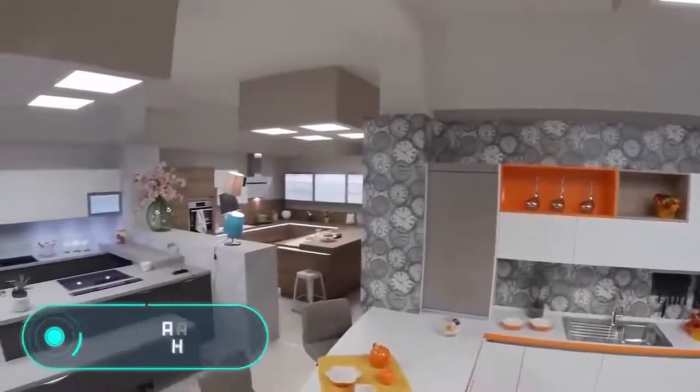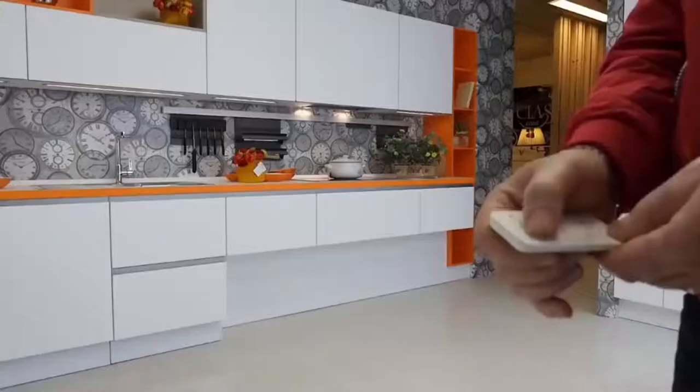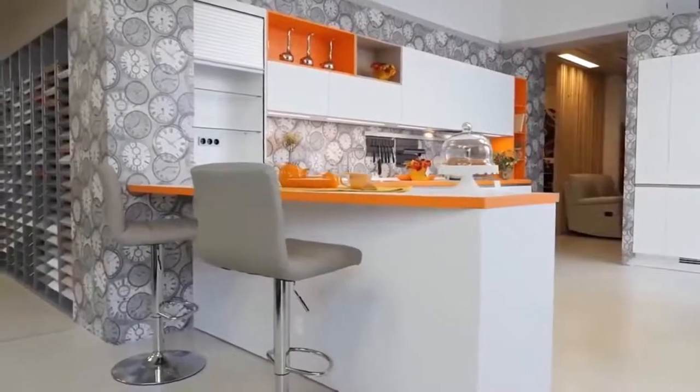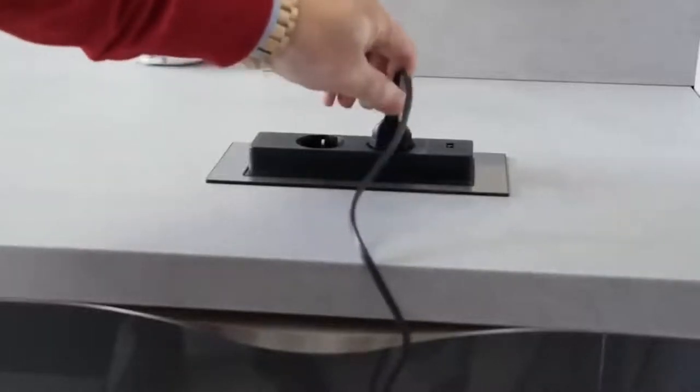Smart Kitchen. The place where people spend most of their time at home should be as comfortable and functional as possible. We are talking, of course, about the kitchen. Here is an amazing set created by specialists from the Italian company Filigrano Arredi. Literally every meter of this space has a huge number of advantages and features.